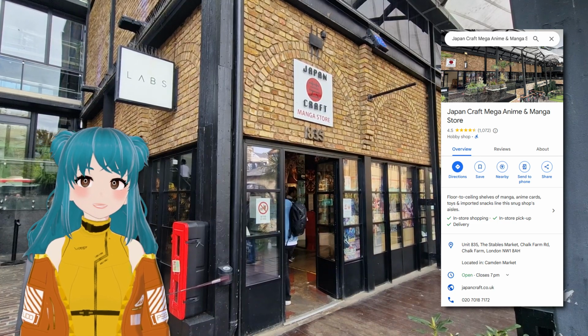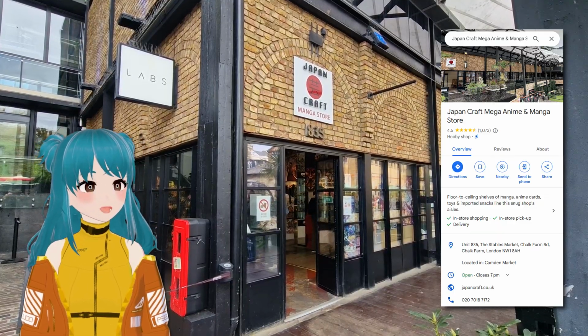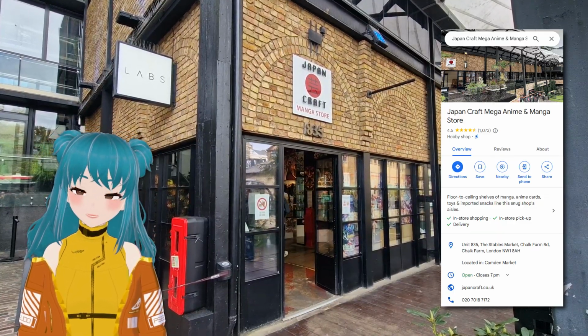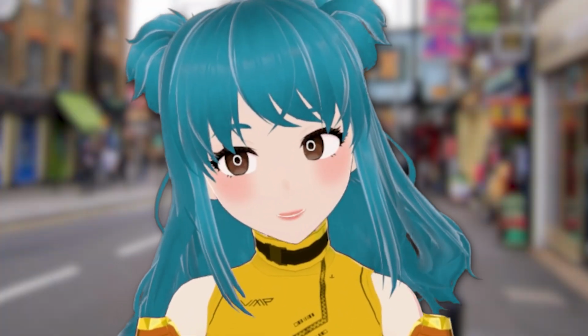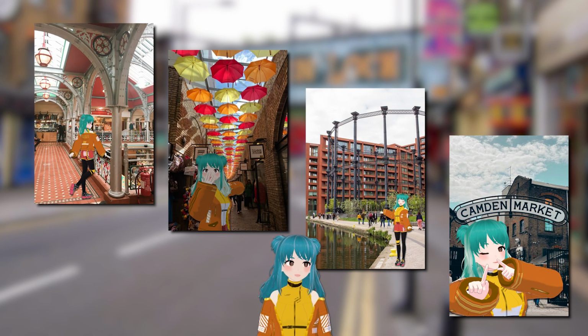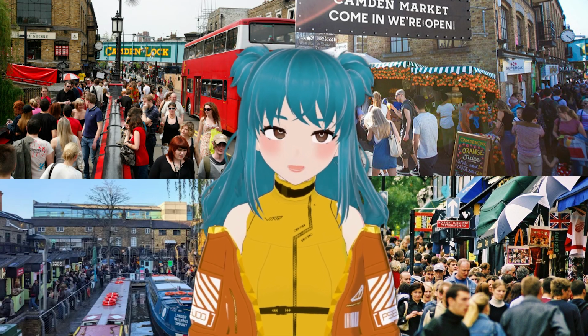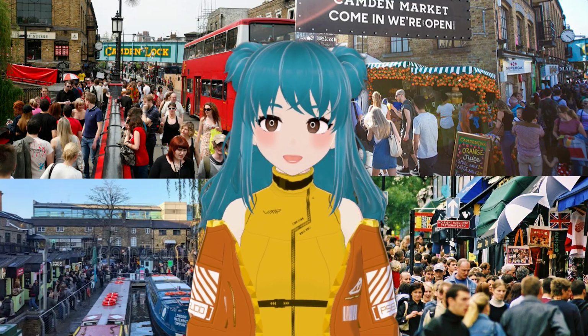Another smaller chain bookstore includes Japan Craft. This shop is relatively new and focuses on manga and anime merchandise. Japan Craft is located in one of London's most overrated cities in my opinion, and that is Camden. I find the area to be incredibly overcrowded and filled with a lot of tourist traps and TikTok trends.